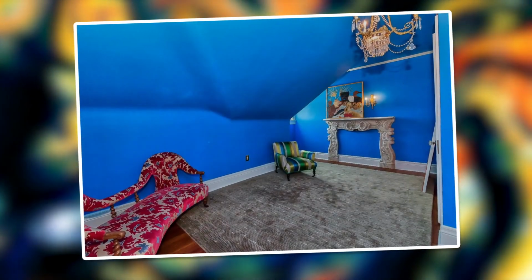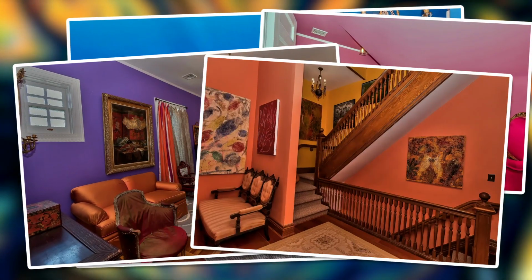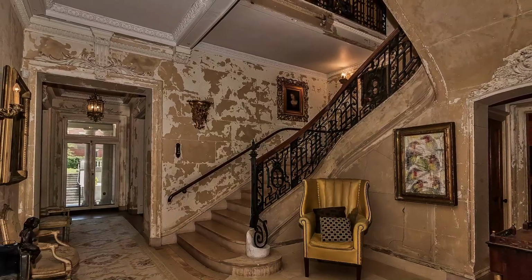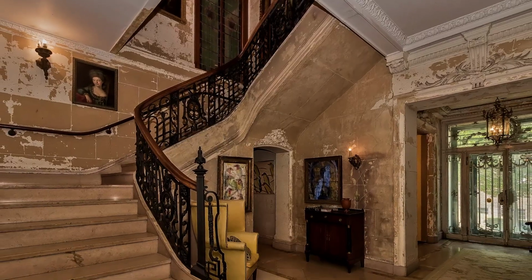The artist's touch is clear in the use of bright colors on the walls, which complement the paintings, including his own. But there's one exception. The mottled plaster of the grand hallway is deliberately untouched. It resembles a French chateau of the 1700s.